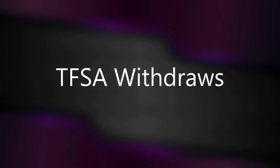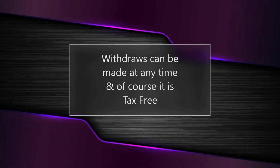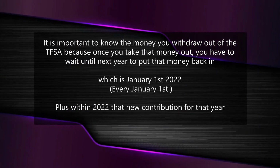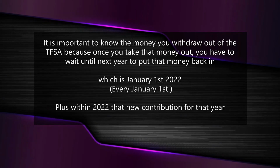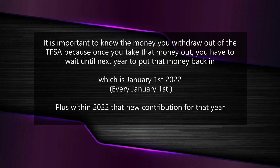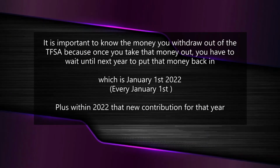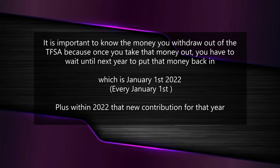The TFSA withdrawals. Withdrawals can be made at any time, and of course, it is tax-free. An example is, say you put in $5,000 and it doubled to $10,000, and if you decide to take all that money out, you don't have to pay taxes on it. It is tax-free. It is important to know the money you withdraw out of a TFSA, because once you take that money out, you have to wait until next year to put that money back in, which is January 1st, 2022. Plus, within 2022, you can take the new contribution for that year.